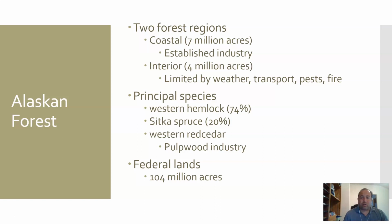You've got the coastal region where you have about 7 million acres and established industry, and then you've got the interior, which is about another 4 million acres, but it's limited by weather, transportation, pests, and fire. Because Alaska is so huge and it's so hard to get to some of these areas, along the coast it's a different story: easy to get to, established transportation, used quite a bit. The interior, not as much.